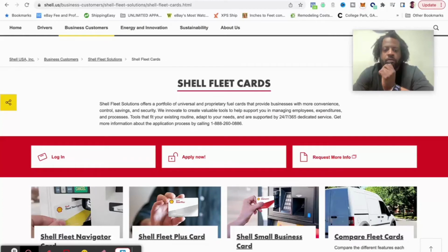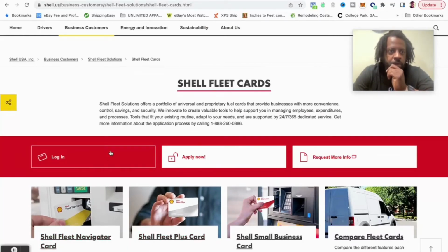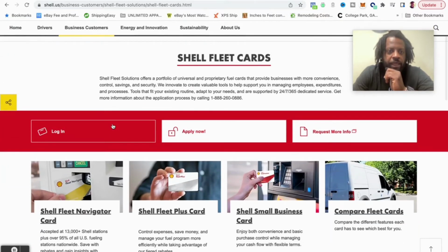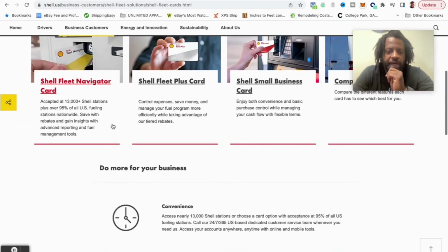All right. So let's go into the computer and look at these applications and see what they look like. We are in the screen now. We got the Shell Fleet Card website pulled up. Like I said, I'm going to leave a link to that shortcut, easy to apply link down below, but you can find it at Shell.us. Just search Shell Fleet Cards, easy to find.